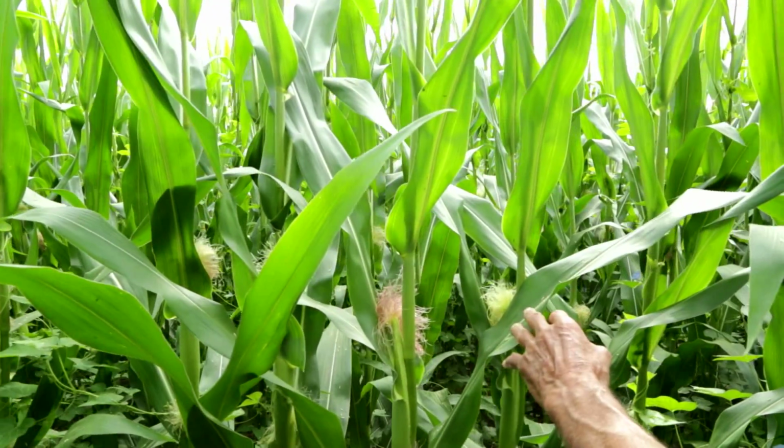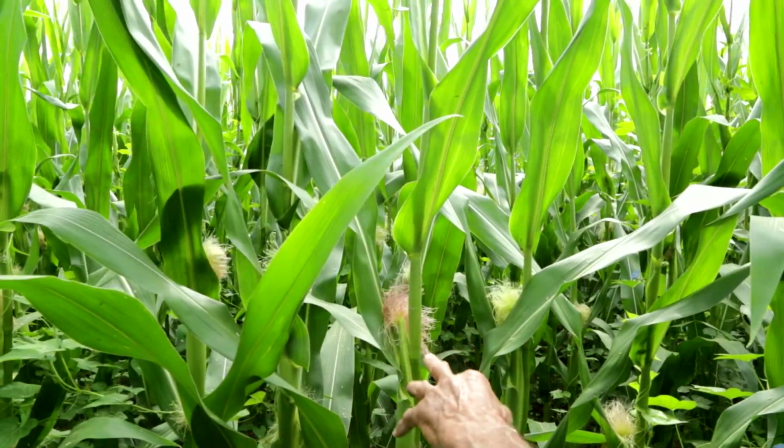This is just beginning pollination. That's a little farther along.